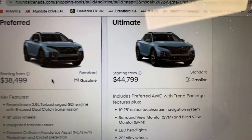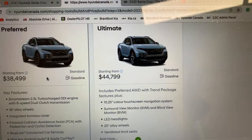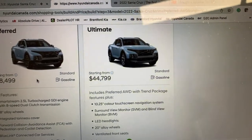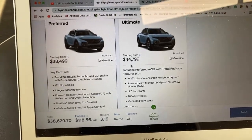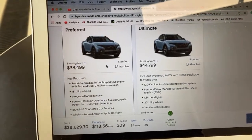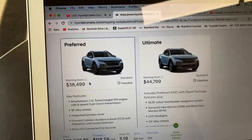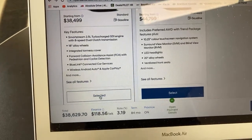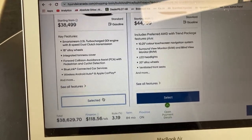However, $44,799 in Canada for our Ultimate trim is less expensive than your American model of 41-something when you do the exchange rate. So we do have less expensive cars in Canada overall, but you don't get the lower trim line with the non-turbo engine in Canada. What we have in front of us is the preferred trim. If we select this here, which we're going to do, you have to add on that $38,499.